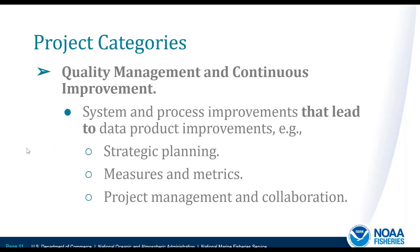I also want to take a moment to go a little bit deeper into the quality management and continuous improvement focus area, because this is one where we have had people ask us what those words mean. But quality management encompasses a suite of principles and tools that guide and support an organization-wide commitment to continuous improvement.